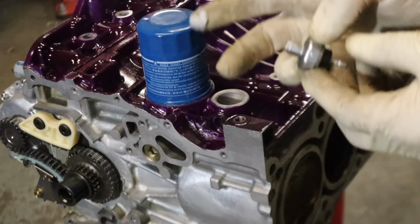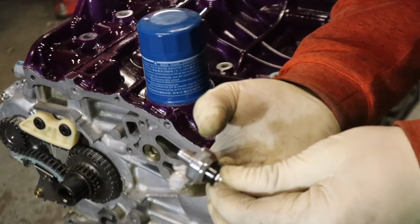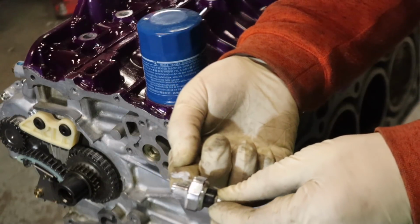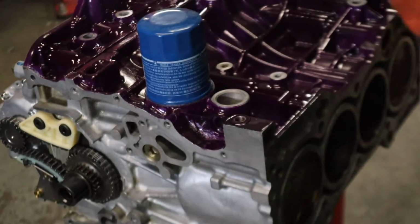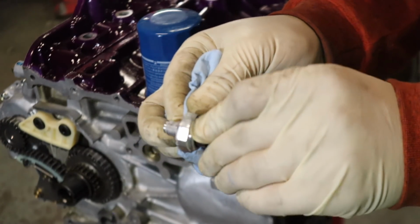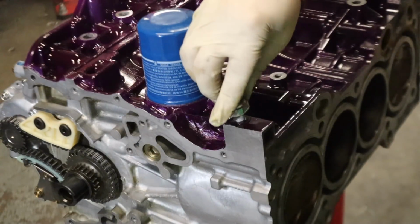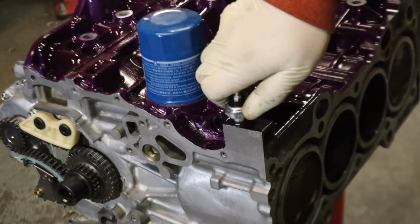Oil pressure switch. Got a fresh sensor here. A little bit of Honda Bond. Not this much. We're just going to roll the thread on it at the back of it. We don't want it to clog up the sensor. So we'll just put it just enough like that. Actually, it's a little bit too much. So we'll clean that up nice and neat. And that's enough. Got a 15/16 wrench.